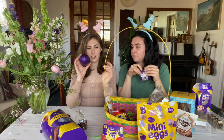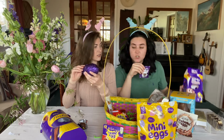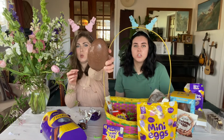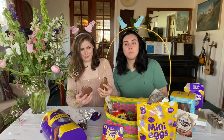It also is kind of like an Easter football. So I know it's just gonna be Cadbury chocolate, so plain chocolate. That's good. I feel like they're both gonna taste the same. Oh, it has patterns. That's cute. There's a little chick coming out of an egg, and it says Happy Easter. It just pops open.